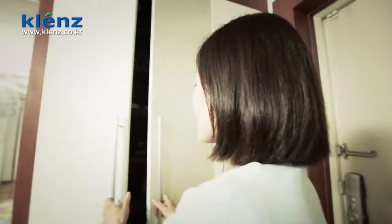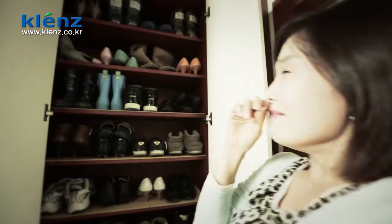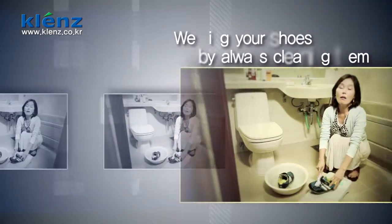How do these affect you? Will you keep your feet in unprotected shoes which found bacteria, or will you choose to have clean and healthy feet? In order to prevent such foot diseases, it is most important to maintain the cleanliness inside of your shoes. How about using this method?